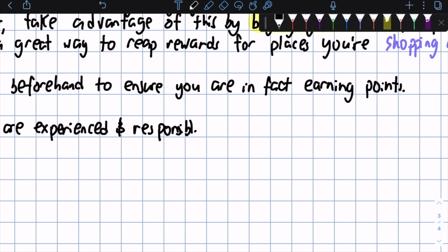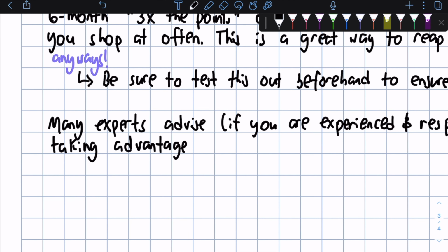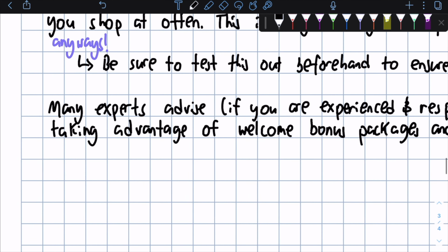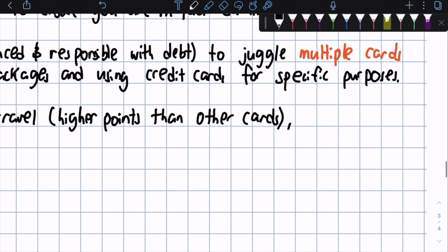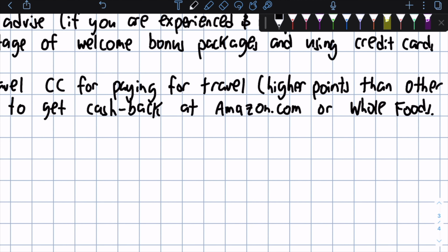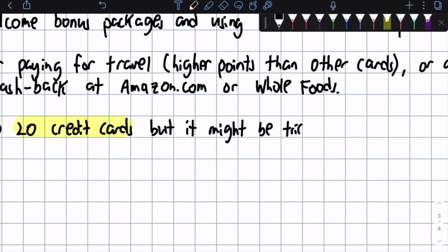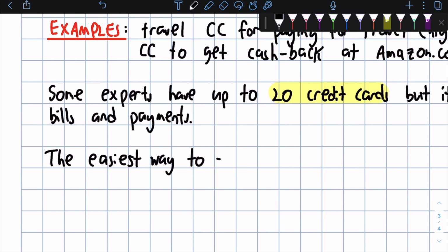Various experts also advise, if you're experienced and responsible enough with debt, to juggle multiple cards at once, which take advantage of welcome bonus packages and using credit cards for specific purchase purposes. So what are some examples here? Well, we can have a travel credit card to pay for travel, which offers higher points than other cards and may even offer a promotion to get started. And we can also use something like an Amazon credit card that gives cash back at Amazon or Whole Foods. Some experts have as much as 20 credit cards, but this might become tricky in keeping track of bills and payments, which is why we want you to be experienced and know what you're doing.